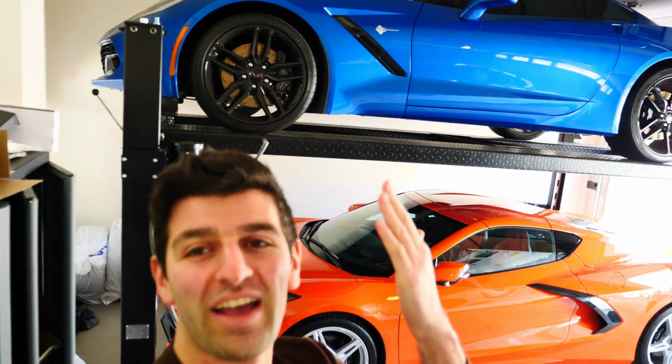We got the double stack of Corvettes up there, as you guys can see. A beautiful day outside, so I decided, why don't we start making some good content?